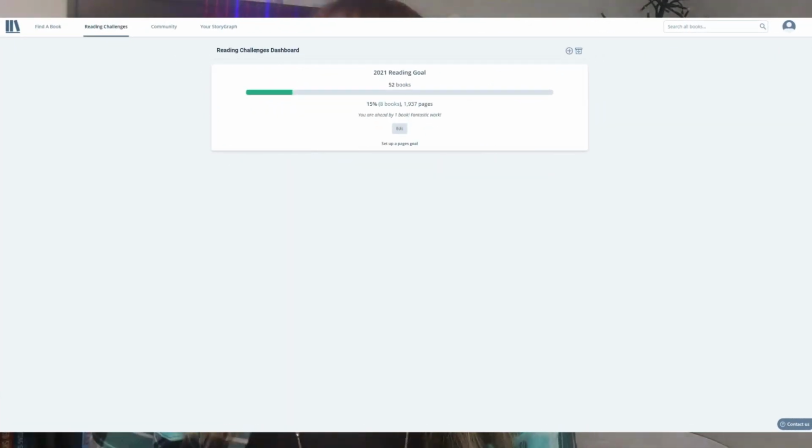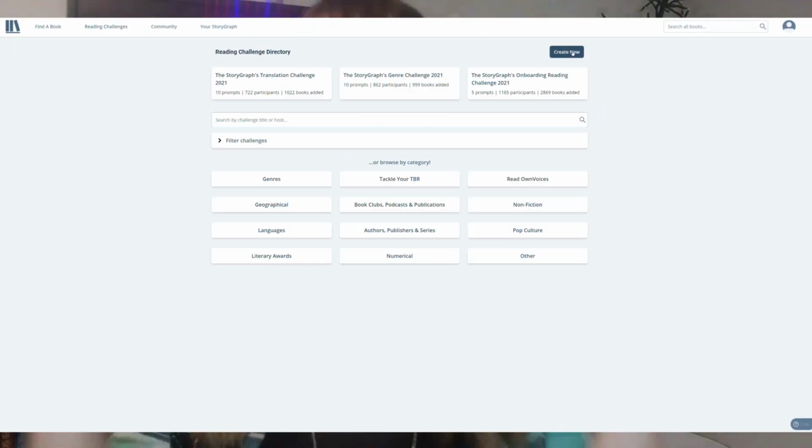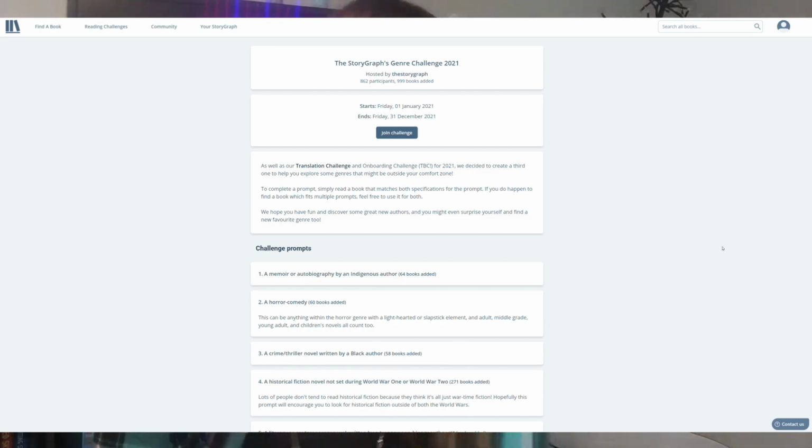The next tab over is the Reading Challenges tab, where you can set a yearly reading goal, much like you do on Goodreads, where you're figuring out how many books you want to read over the course of the next calendar year. But it does get more interesting than that. You can go into the Reading Challenges directory and find other more specific challenges that fellow readers have set up, or even set up your own.